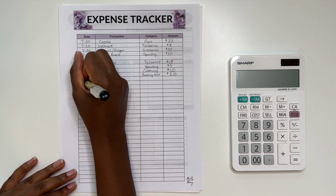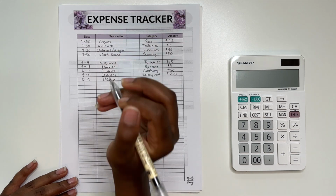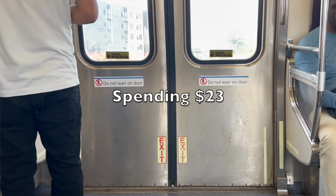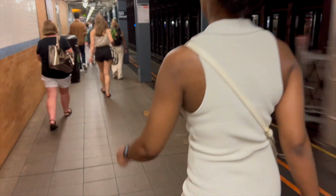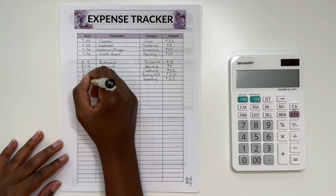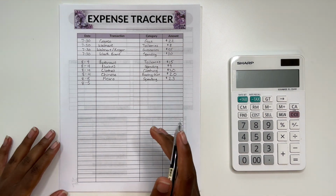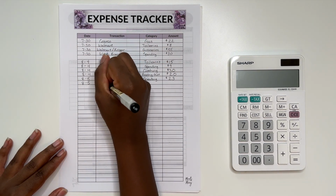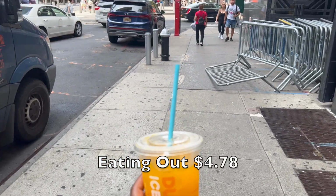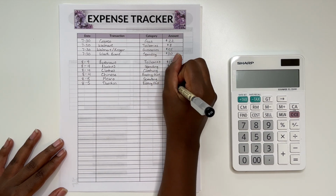Getting into August 5th, the first thing that we did was go to the Metro and fill up our Metro cards to cover all of the subways and transportation that we would need to get to the city. That was a total of $23 that I took out of spending. Once we arrived in the city, it was so hot, you guys. I think it was 90 degrees that weekend. It was nice, but it was hot. My best friend stopped at Starbucks to get a drink, and I stopped at Dunkin' to get a refresher because I love that drink. I took that out of eating out, and that was a total of $5.